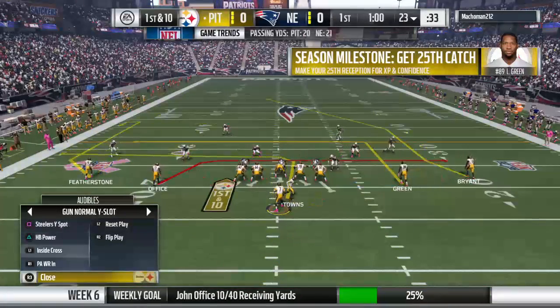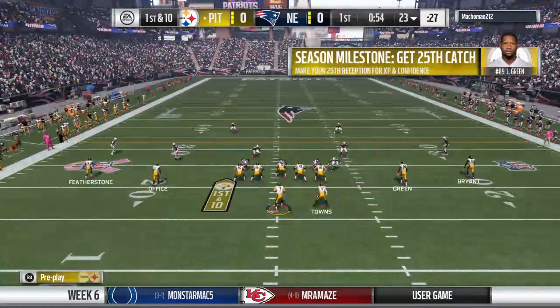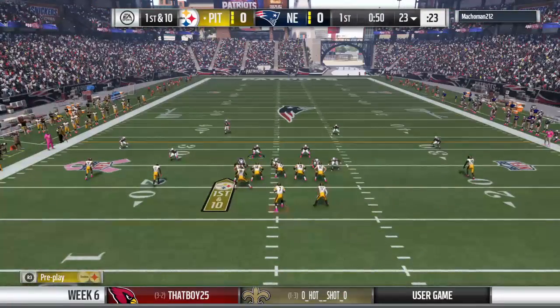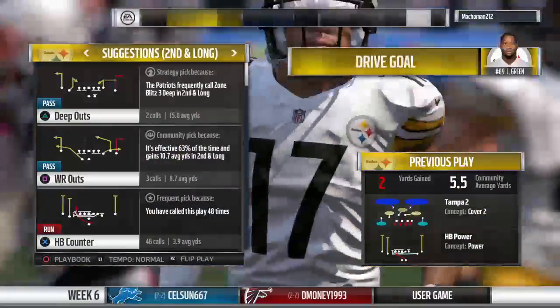Off you go. He had time, was able to survey the field and find a soft spot in that zone coverage. And that's where it gets difficult for a defender, Brandon. You go to your spots on the field that you have to cover. And when the offense finds an area that you're not in, that's where they throw the football. Give him a couple on the carry there, 2nd and 8.